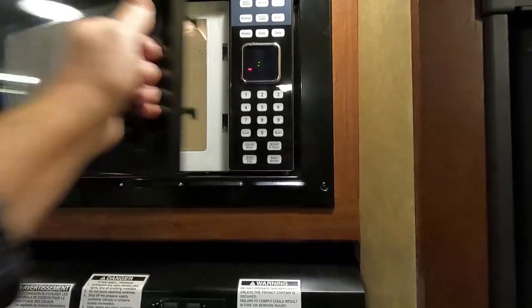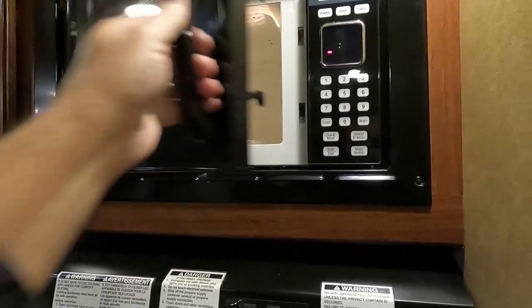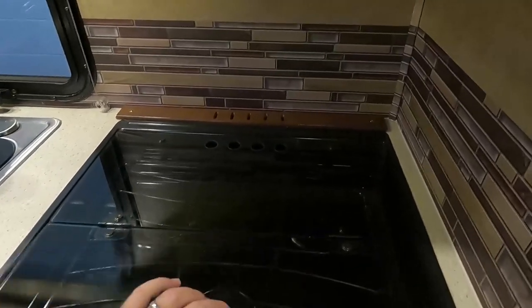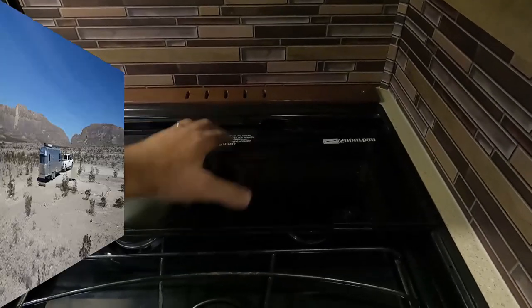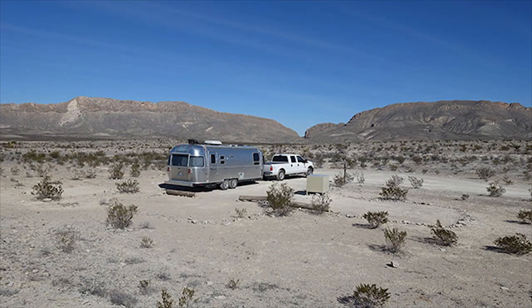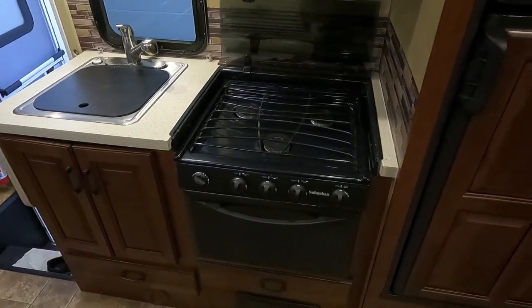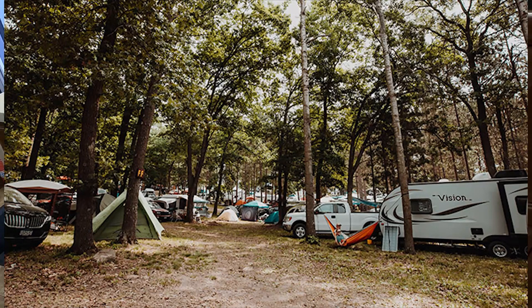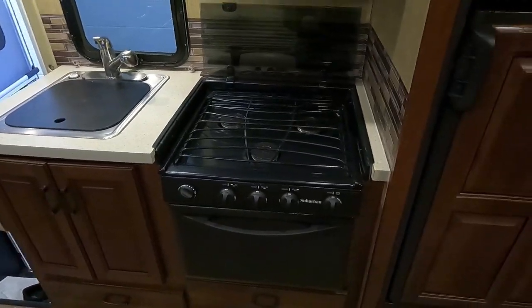You have a microwave so you can nuke your food. You have a gas oven, so you can bake your food. And at some campgrounds, you go there with no hookups, like a state or national park. They call it a primitive campground, or in the desert in the middle of nowhere, or a campground where you're surrounded by tents. Some campgrounds have quiet time. If you're not plugged in, you're not supposed to run the generator during quiet time.